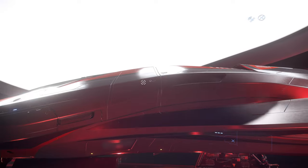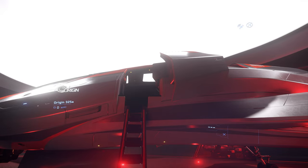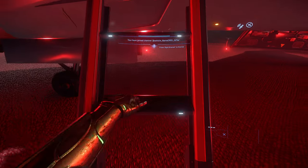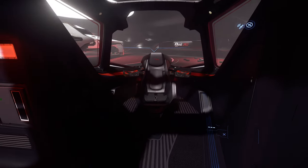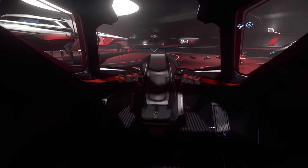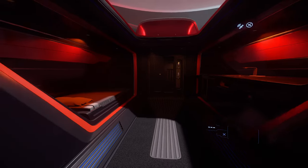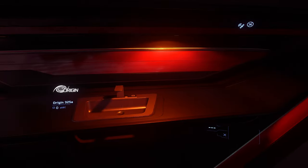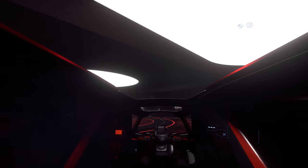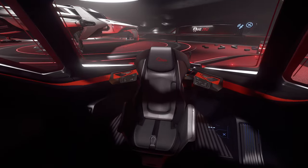Okay, so this one is the Origin 325A. Let's see what it looks like. Oh, you have to go up the stairs. Okay, this is like a one person ship. It still looks really nice, actually. And you can drink wine. Oh, that's so bright, but yes.